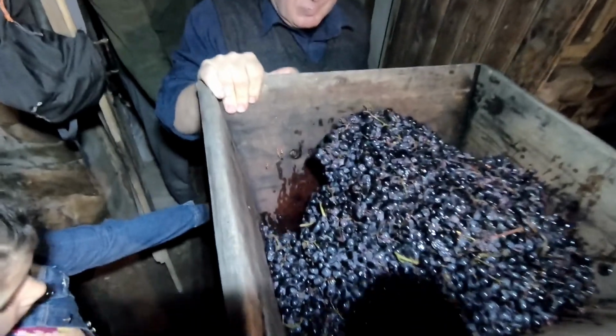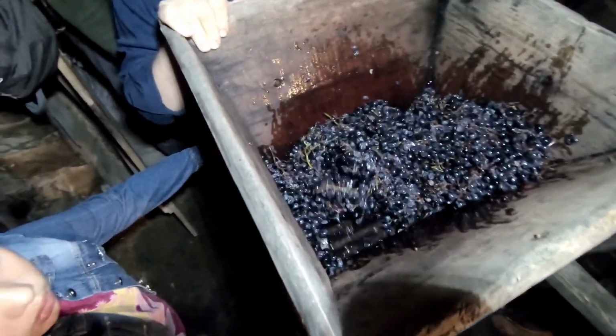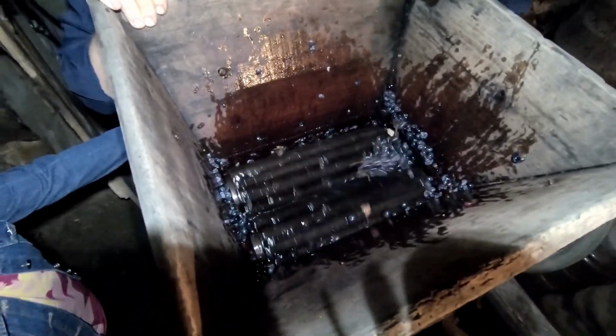The grapes. They crush the grapes to make the wine. Wow. That's how you make wine.